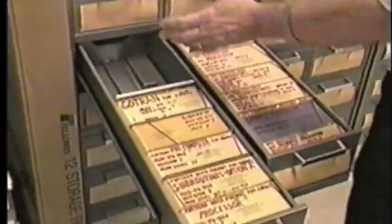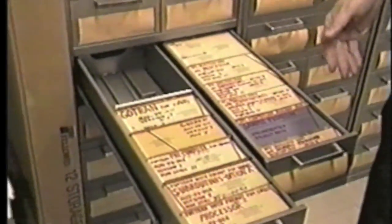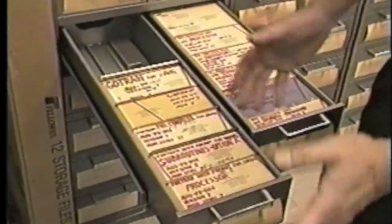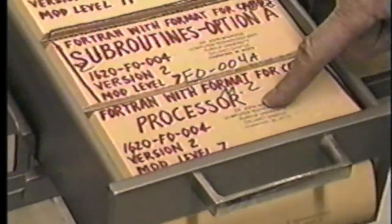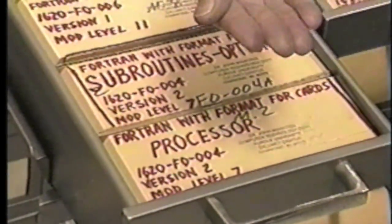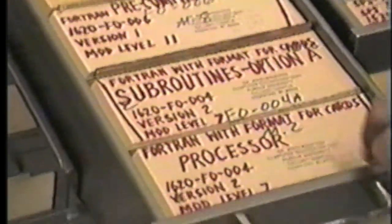Yeah, and I only have 3 and 12, and who knows. Now, you notice this was our latest version that we were running, but before we even got our disk and our printer, we were card-oriented, as I explained earlier. So here's my card Fortran processor. The student fed this in before their program, then their program came next, and it went ahead and did the translation.